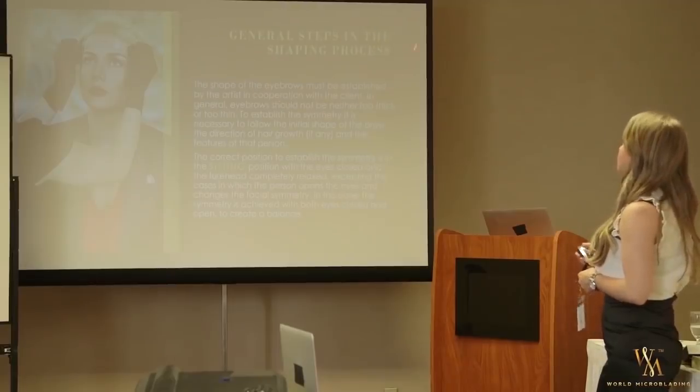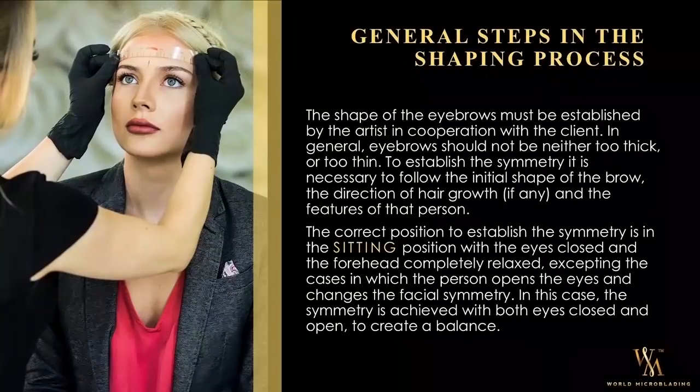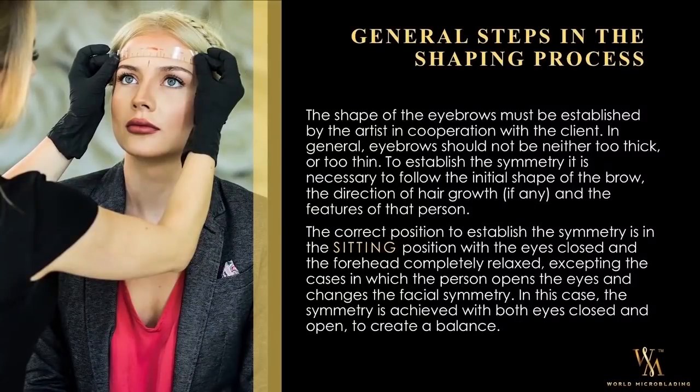We're going to talk about the general steps in the shaping process. The shape of the eyebrows must be established by the artist in cooperation with the client. In general, eyebrows should be neither too thick nor too thin. To establish the symmetry, it is necessary to follow the initial shape of the brow, the direction of the hair growing, if there is any hair growing, and the features of that person. The correct position to establish the symmetry is the sitting position with eyes closed and forehead completely relaxed, except in the cases when the person opens the eyes and changes the facial symmetry. In this case, the symmetry should be achieved with eyes closed and eyes open.